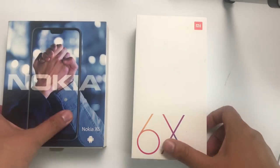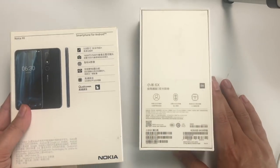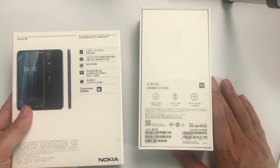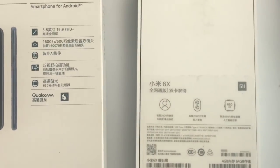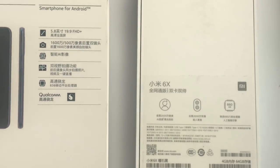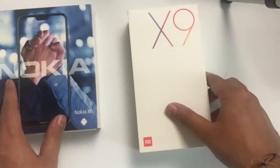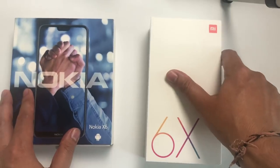Hey everyone, so today in this video I'll do a comparison of Nokia X6 and Mi6x. So you can see Nokia X6 has a 5.8 inch screen size and 1080 by 2080 pixels, and Mi6x is 5.99 inch and 1080 by 2160 pixels. So let's begin the video and see the comparison.